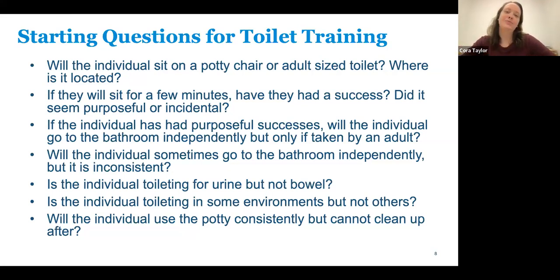So if the individual is able to sit for a while, have they actually had a success? And the question I ask around this is, was it purposeful or did it just happen by accident? Now, incidental or accidental successes are actually really, really good signs for toilet training, and they matter and they're really important. But it is a different stage in the development of toilet training versus a purposeful, I sat on the potty and I went and it was meaningful, versus I sat my child on the potty and they happened to go. We treat those a little bit differently, but they're both really an important part of the process.